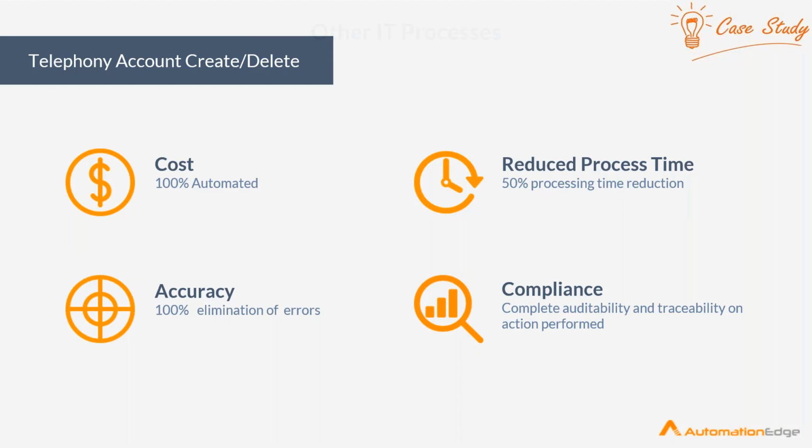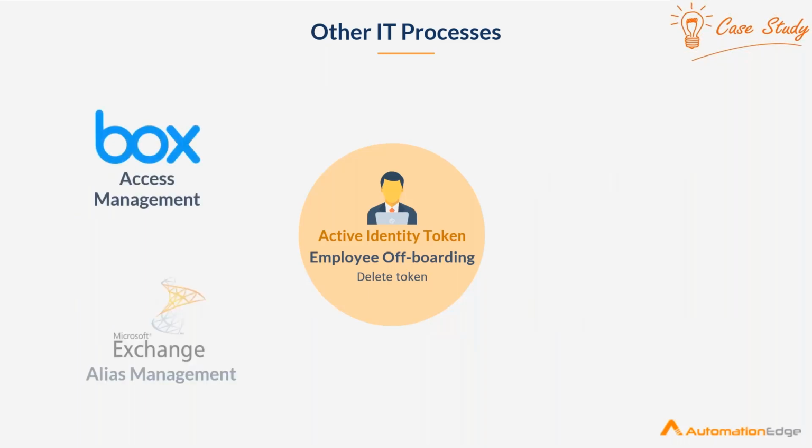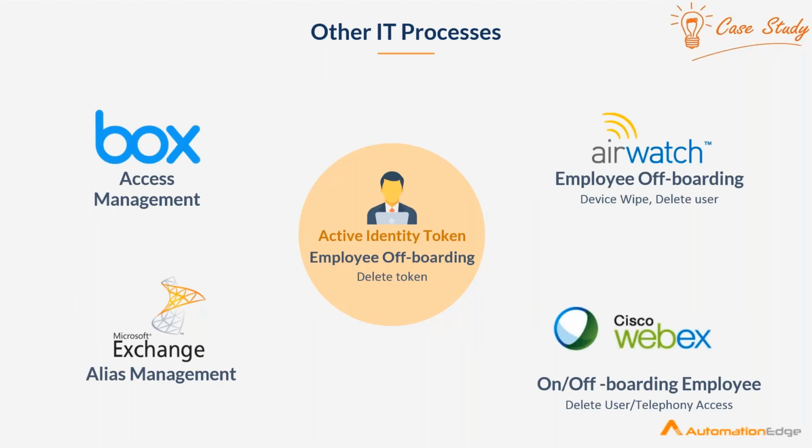And there are multiple other IT processes which you can do on similar lines, right? So one is employee offboarding, where you can delete active identity tokens, or you can do access management on Box, or alias management on Exchange. Again, employee offboarding using device wipe or delete user for enterprise devices using applications like AirWatch, or onboarding and offboarding of employees using Cisco WebEx. So different applications can be interacted with using different technologies depending on the use case. For instance, if you are using Salesforce Enterprise, APIs can be used, but if you are using Salesforce Professional Edition, onboarding can still be automated, but that can be done using UI automation.